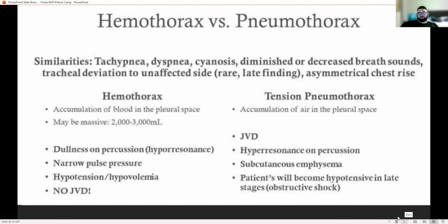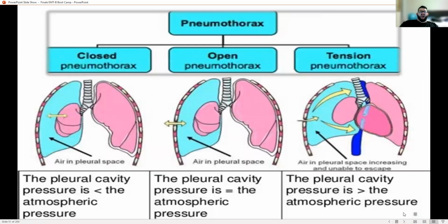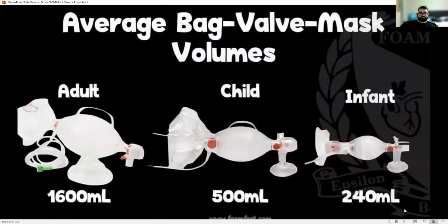So what about tension pneumo? That's accumulation of air. Your patient will have JVD, hyperresonance on percussion, subcutaneous emphysema. The patient will become hypotensive in late stages. Here's another diagram to help you visual learners figure that out.